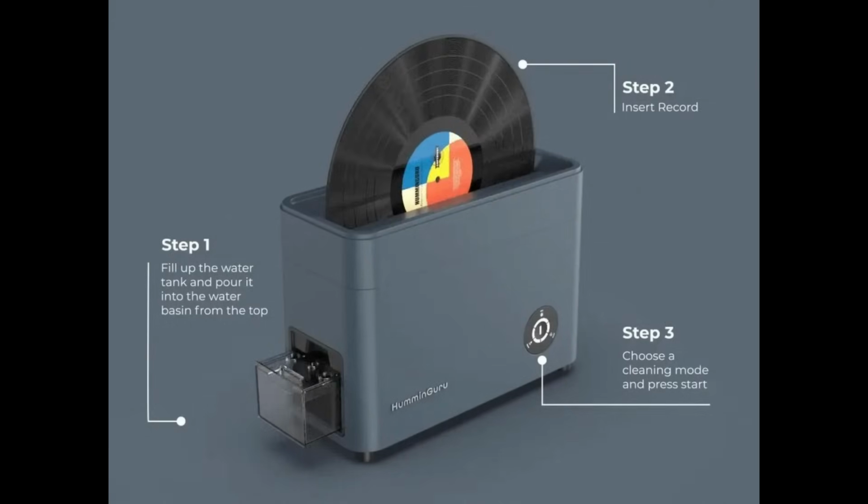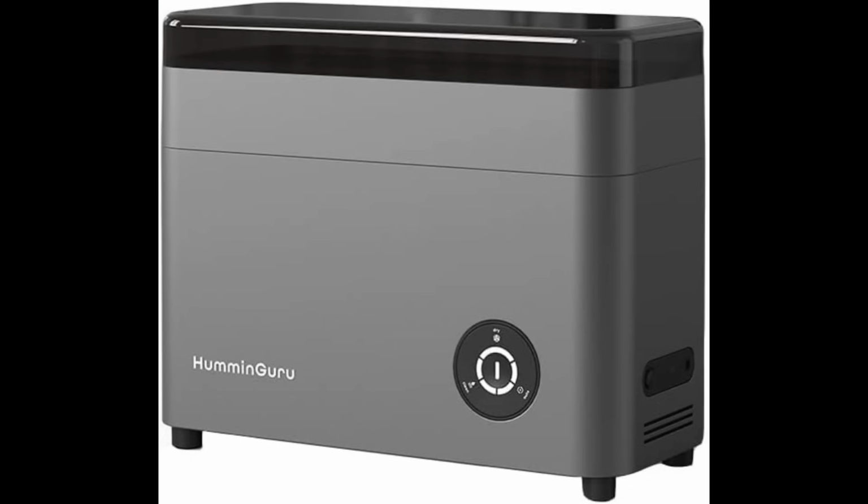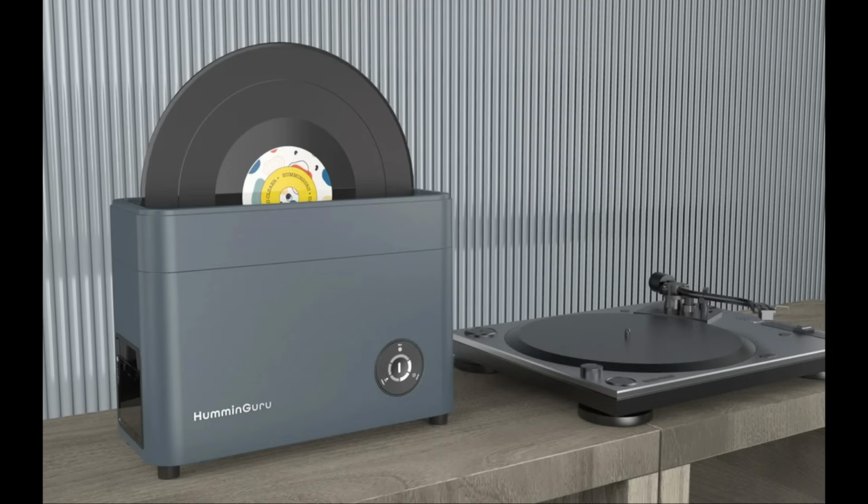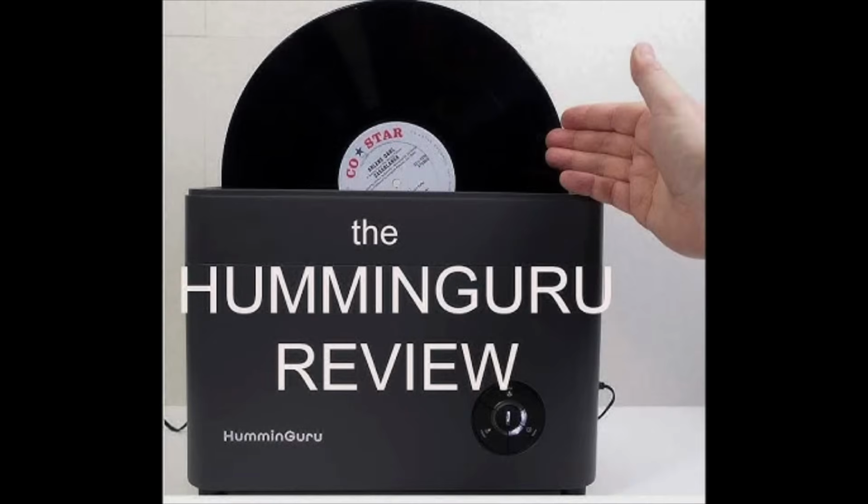There's a new HumminGuru that Michael Fremer reviewed for Stereophile, which I'm not sure what the bells and whistles are on that. You can probably customize the settings. You can customize how long the cleaning and drying cycles are. It also comes with a 10-inch adapter, and I believe a 7-inch adapter. And I just love this machine. It works great. It's sort of manual.